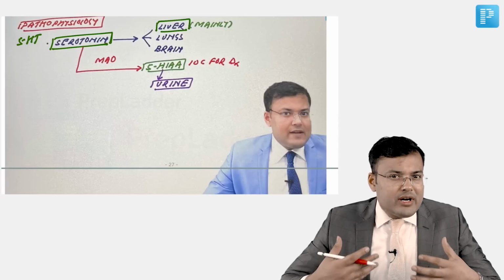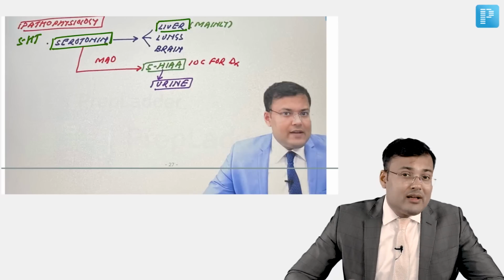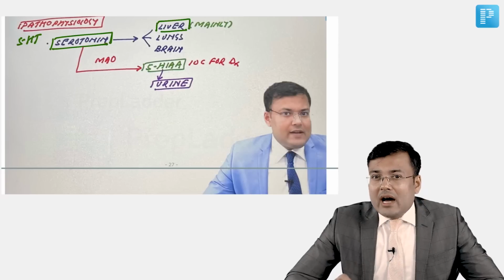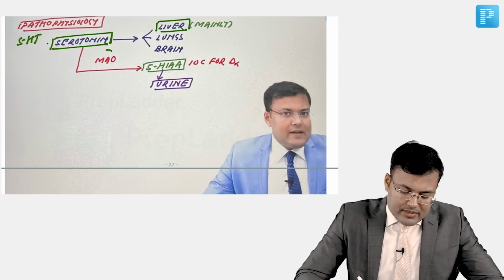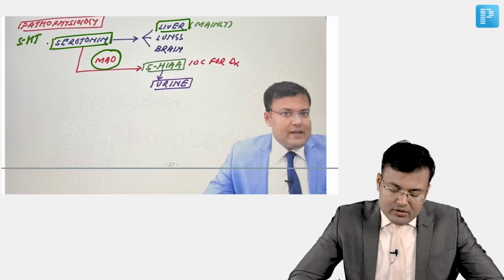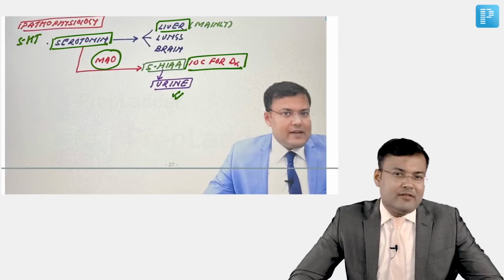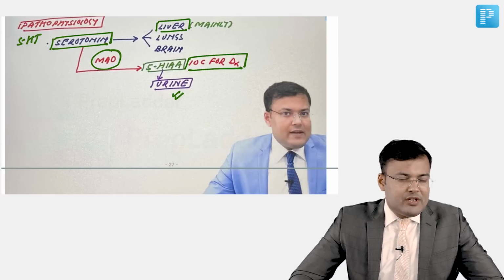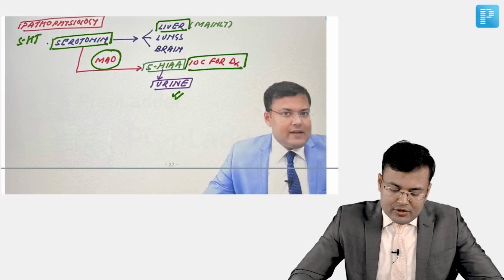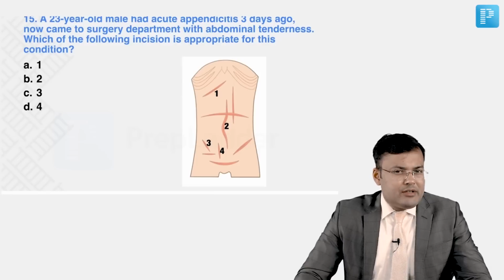Now see, when the production capacity exceeds the metabolic capacity, what happens? There is excess of 5-hydroxytryptamine or serotonin that is responsible for carcinoid syndrome. It is metabolized by monoamine oxidase, so it is converted into 5-hydroxyindole acetic acid, which is excreted in urine. This is the investigation of choice for diagnosis of carcinoid tumor. So presence of flushing, bronchospasm, wheezing, diarrhea is suggestive of carcinoid syndrome. If you see the question again, the correct answer is A. Again a repeat question.